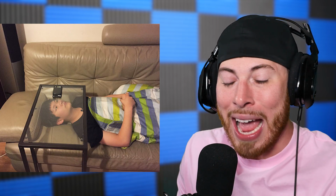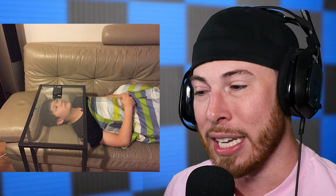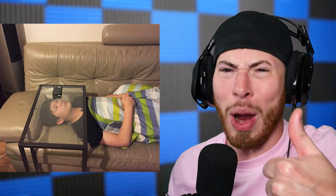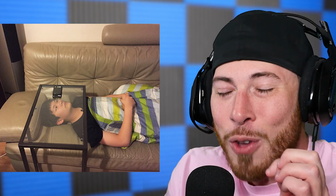his phone. Have you ever wanted to have a nice way to watch your phone screen without having to hold it? Well, this kid took a table and put it on his couch. Yeah, that's exactly what he did. And honestly, it's a great freaking idea. I approve of this laziness, but this is just the beginning. Because if you think this is lazy, check this out.